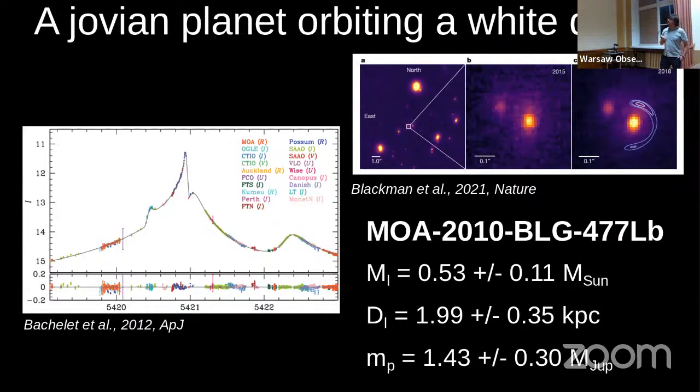But Josh Blackman et al. in 2021 published a follow-up study where they used Keck to make a high-resolution imaging around the target. So here's an image from 2015 and here 2018. So the source star is right here, bottom right. And on top left, you can see another star, but it's not the lens. It's actually an unrelated star blend.